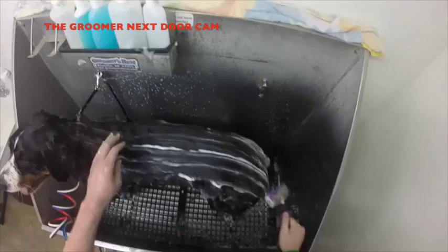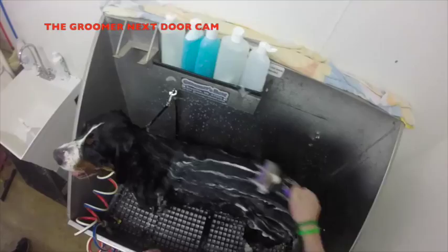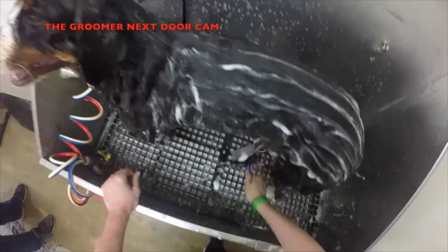One thing I definitely suggest, folks, I know it's more expensive to take your big dog to a pet groomer, but I believe when it's this important, you really should. Even if it's only a couple times a year and the rest of the year you're just rinsing them off with a hose.